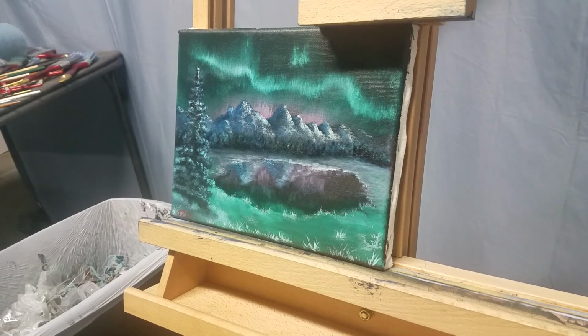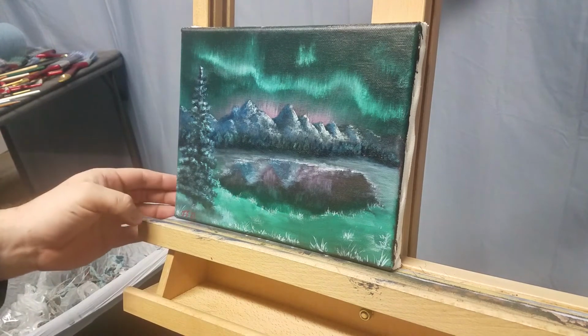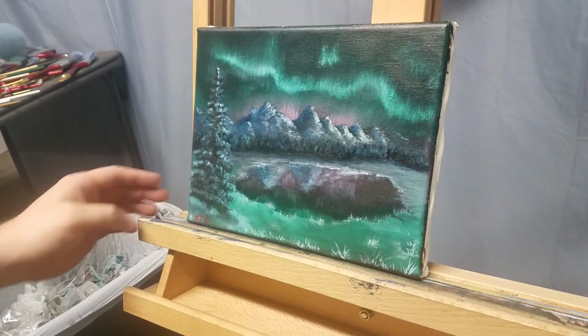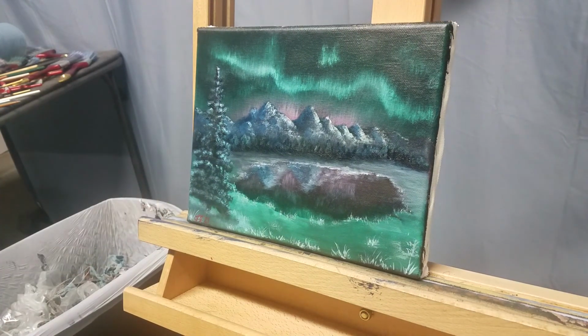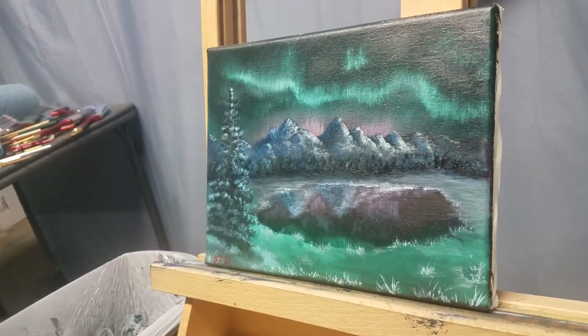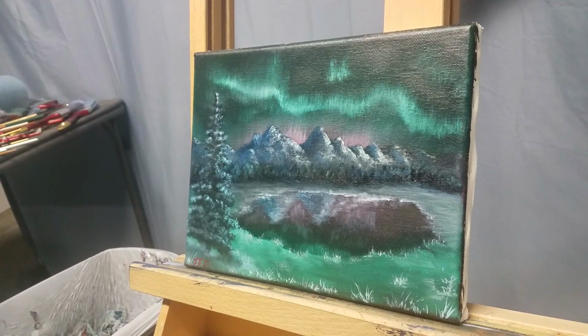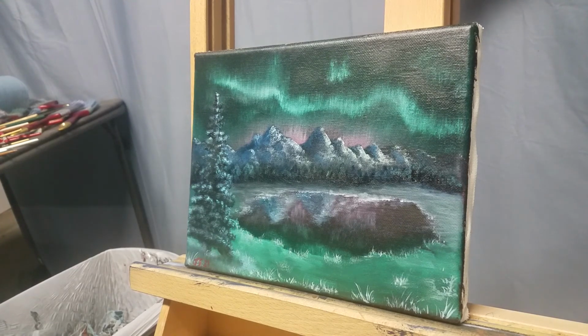We clean up our palette, we clean off our brushes so everything's in good shape for next time. And thanks for joining me here. I'll scoot that out a bit. There we go. We can see what it looks like a little bit better. Just a nice little nighttime winter scene with some northern lights, some mountains, a nice pine tree right up front, some little odds and ends in the front. Just fun to do.